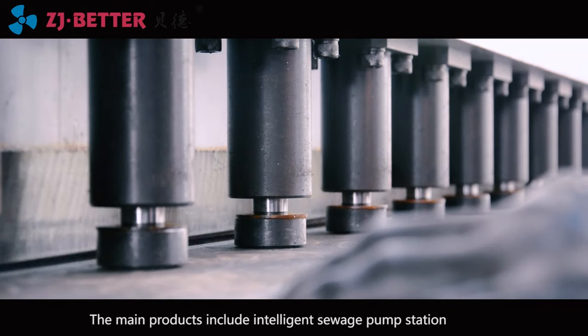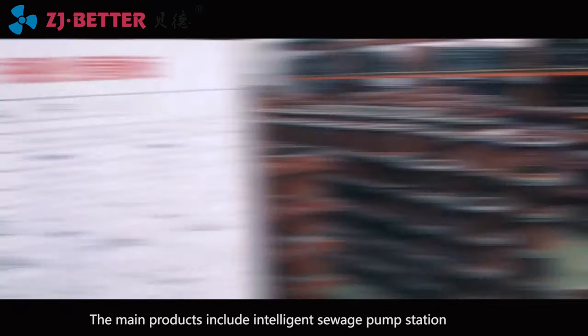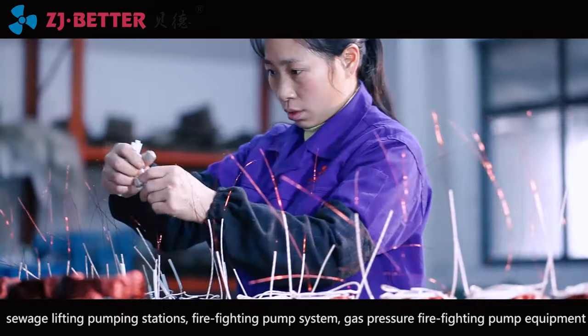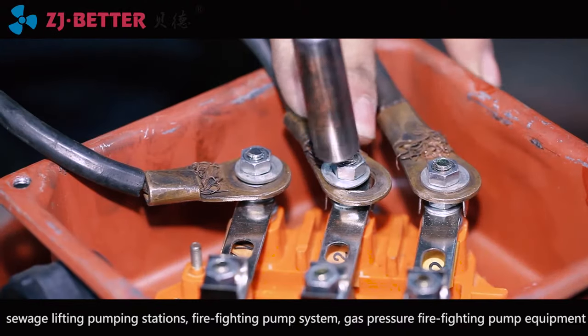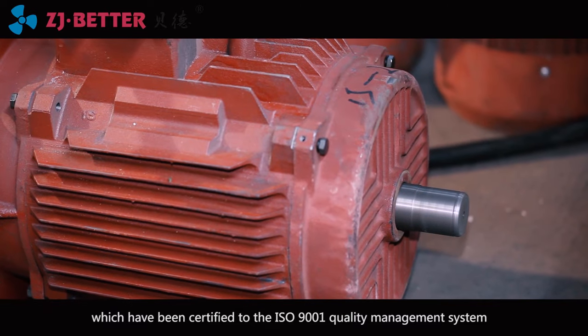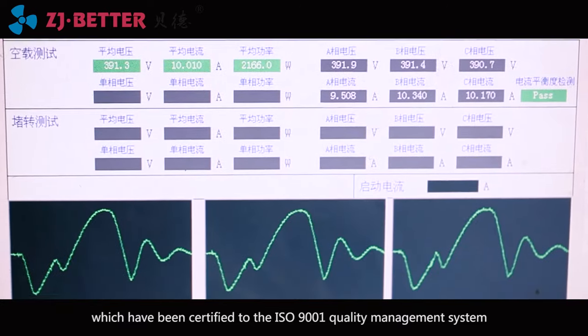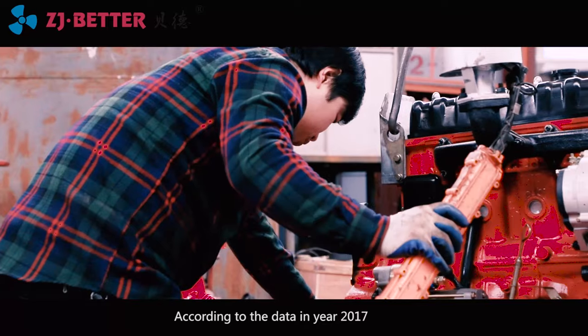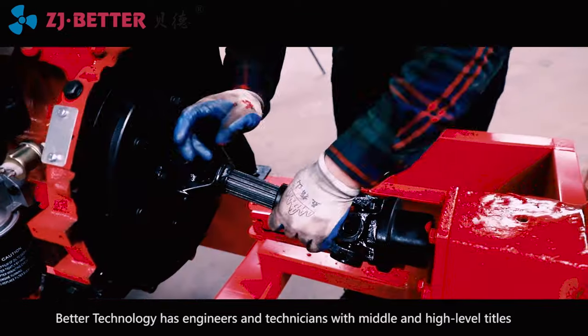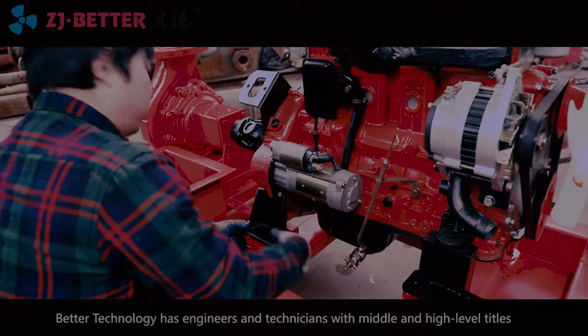The main products include intelligent sewage pump station, sewage lifting pumping stations, firefighting pump system, gas pressure firefighting pump equipment, which have been certified to the ISO 9001 quality management system. According to the data in the year 2017, Better Technology has engineers and technicians with middle and high level titles that account for.